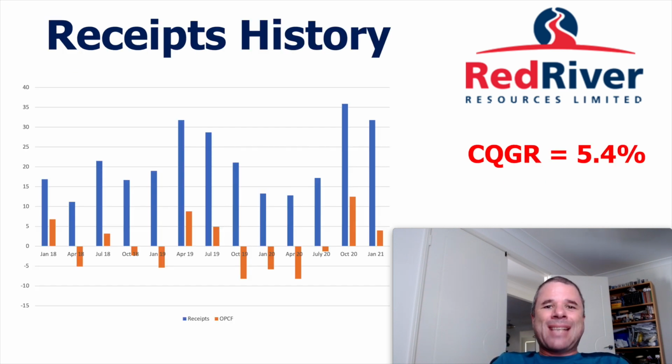Now, this is their receipts history going back to January 2018. It does look fairly lumpy, and you can see some quarters are quite bad, particularly with cash receipts and operational cash flow. Particularly October 2019 to April 2020, we had 3 bad quarters in a row. Looks like things might have turned around the last 2 quarters. In fact, the last 2 quarters, we did see record receipts for the company and cash flow positive, about $15 or $16 million of cash coming into their operations.